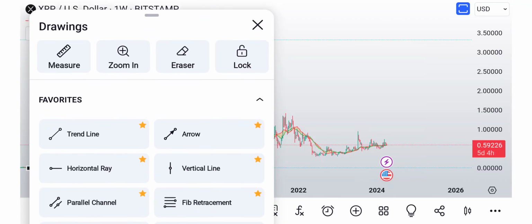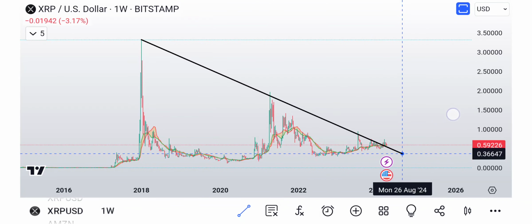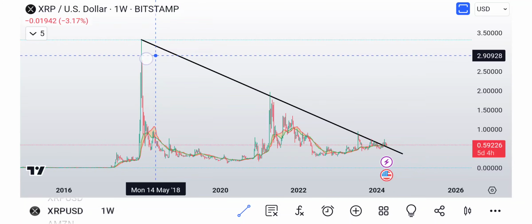So looking at XRP on linear scale, remember this downward resistance line, very interesting. We broke above it, right? We broke out, we back tested it. And this was basically that first rally, right? Same thing with Amazon, that first big rally.